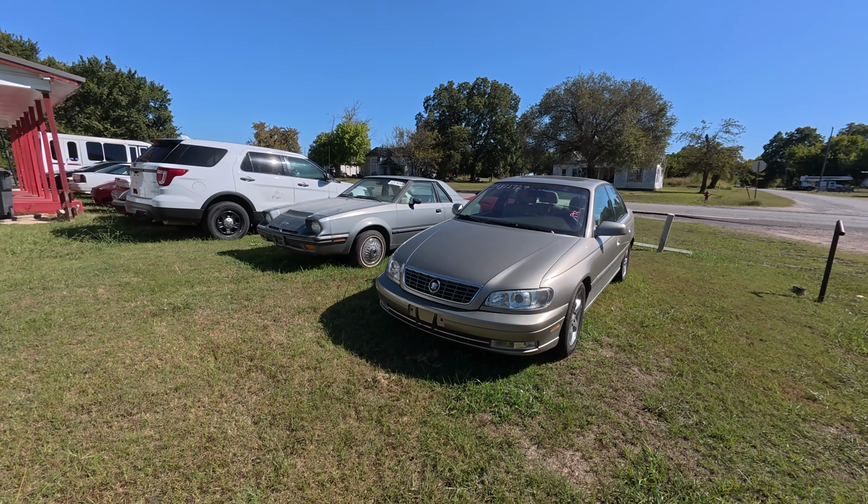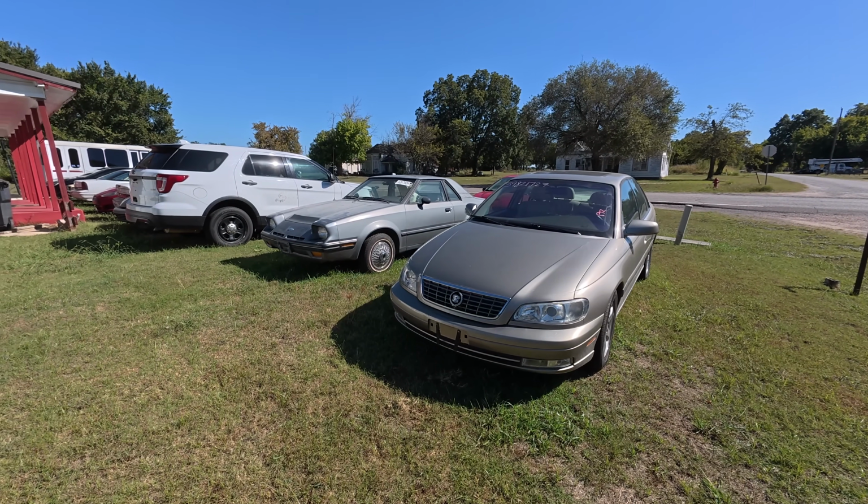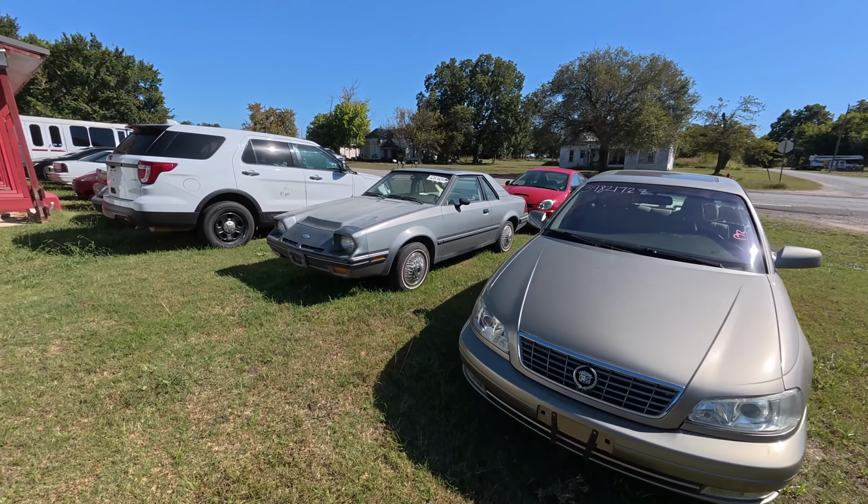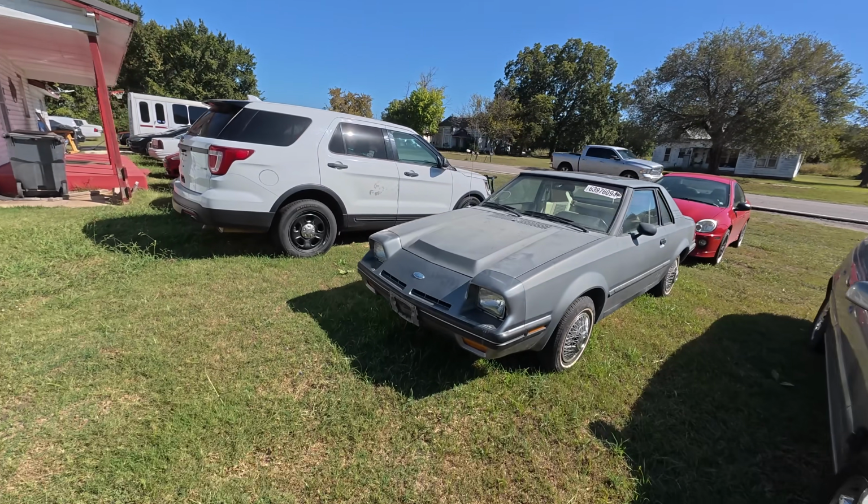Today, it's time to get rid of another one of my cars, my 1993 Cadillac Sedan DeVille. So in case you've been gone for a while, I have a yard full of cars, and it's time to start getting rid of some of them. I'm not going to go through all of them, but I am just going to kind of walk through so you guys can see them.